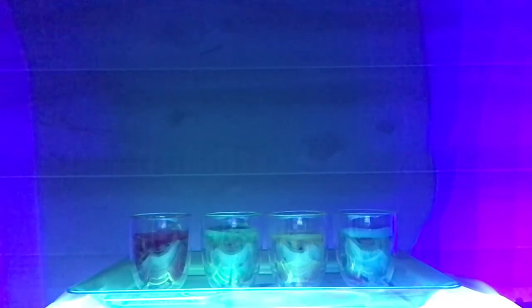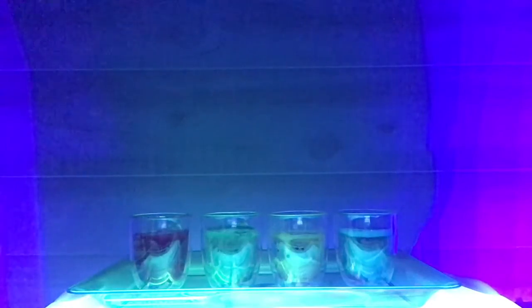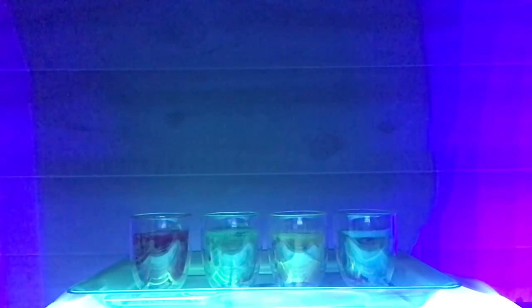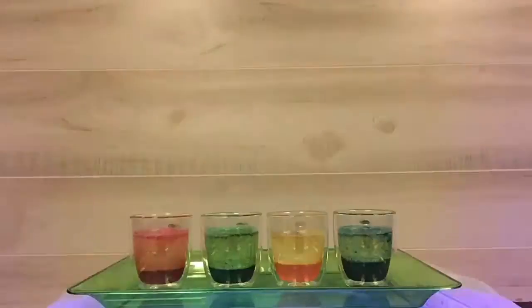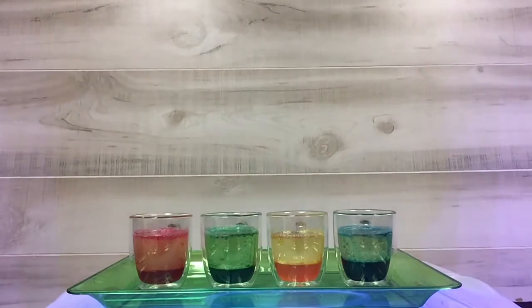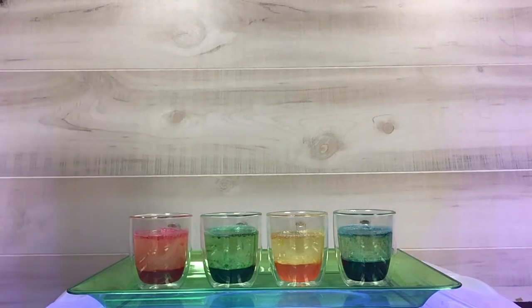It is definitely a lot fizzier. I'm guessing because of the carbonation of the tonic water. So I have to say this is not as exciting as I had thought it was going to be. Let's turn on the lights. So you can see what it looks like in the light, and I'll turn off the black light as well.